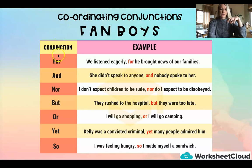Now with these particular coordinating conjunctions, we use the acronym FANBOYS. Remember, an acronym is a word that we make using the first letter of each of the words in question. So these conjunctions include for, and, nor, but, or, yet, so. So do you see, FANBOYS creates fanboys, so you'll never forget it. And coordinating conjunctions, remember, are two sentences that are coordinating with each other.